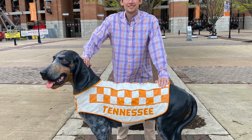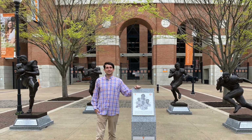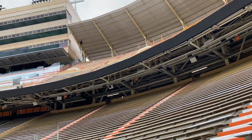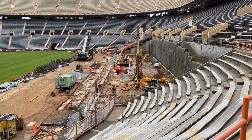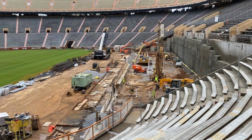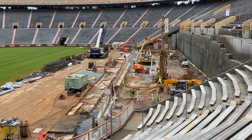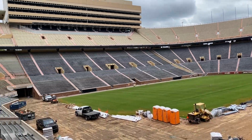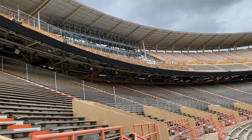So a couple of weeks ago, I found myself in Knoxville, Tennessee, and I just kind of capitalized on the opportunity to take a look around the university, see the football stadium, kind of make myself at home a little bit. Currently, Tennessee is renovating their stadium. On the field level, they're adding some sort of box seats, kind of similar to how the Dallas Cowboys have in their stadium, and there's many other teams that have a similar thing going on. But it's just very interesting to see the field kind of torn up and all the construction going on, just the bare bones of it all.